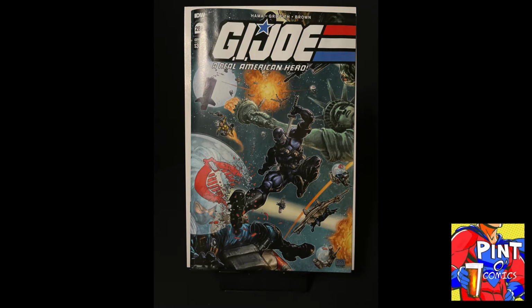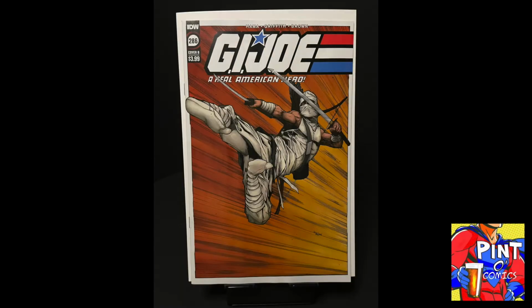Starting with the cover of the issue, Cover A is the interconnecting cover by Freddie Williams. Now, Freddie Williams has been doing some interconnecting covers for the past couple of arcs, and they are really good. However, on this issue being Cover A, and this issue will spotlight Storm Shadow, Snake Eyes is on the cover. Cover B by Alex Sanchez is a great anime stylized, like mid-90s gritty anime cover of Storm Shadow. That should have been Cover A, and this interconnecting cover should be Cover B.